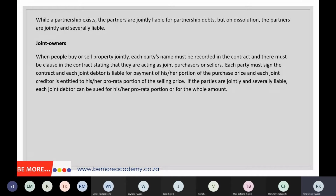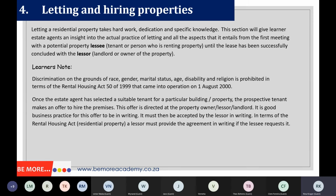I can just mention, when it comes to a company or where there's a resolution, then that company must have a meeting first where all the partners agree or disagree on the specific sale, and then the one partner can sign. So it's not a matter of this one partner now having a free open board where they can just decide to sign and purchase or sell properties on behalf of the company or partnership. Any questions?